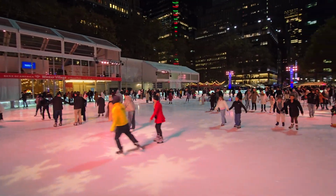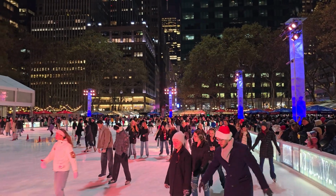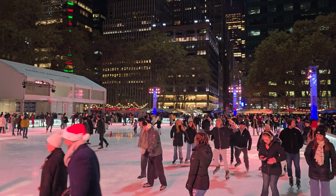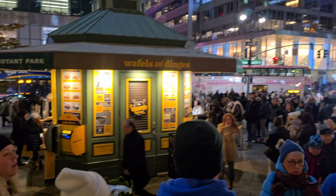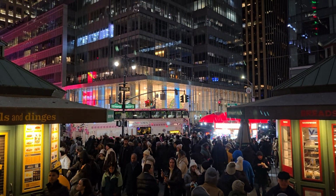The centerpiece of this winter village at Bryant Park is this 17,000 square foot ice rink. We really enjoyed watching people have a great time out on the ice, but with this great big city and limited time, we had to get moving again.